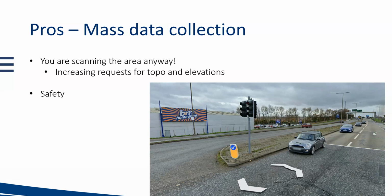Safety. We're seeing clients becoming more and more concerned. We're seeing survey companies becoming more and more concerned about the safety of their staff and having to prove that they're doing everything possible to keep their staff in a safe location. Well, these sort of situations here, the busy road junctions that I used to run around 20 odd years ago, if we can scan it from a place of safety and extract it back in the office, it's a much safer way to approach the survey. And it's something we can demonstrate to our clients that it's a safer approach.